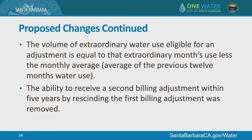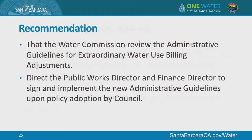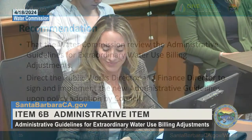And then also, for a time, we were granting second billing adjustments if the customer had rescinded the first, and now we're going back to just one every 5 years to simplify that process as well. So our recommendation today is that the Water Commission review the administrative guidelines and then direct the Public Works Director and Finance Director to sign and implement these new guidelines upon the policy being adopted by Council. And we're here for any questions and feedback.